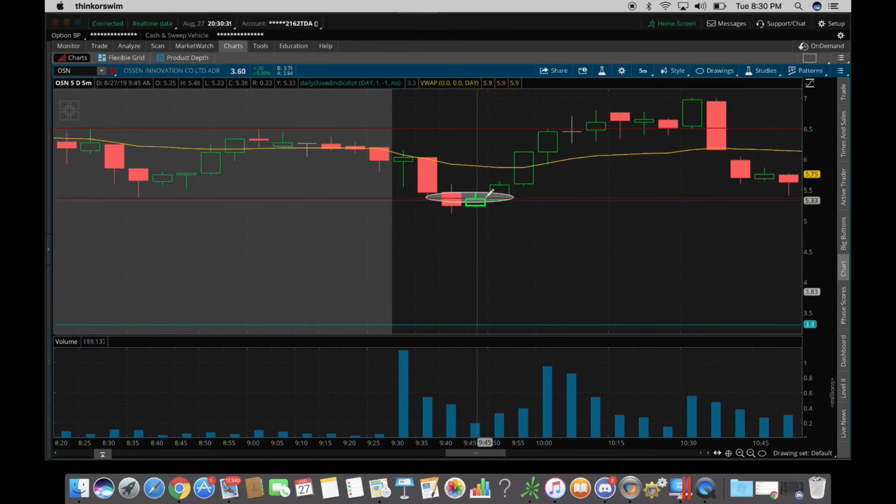This is what was going on. So here it is. We have these pullbacks. So this is the dump. And we had another red candle, and here we have the first green candle right here. Now I'm watching this on the 5 minute setup, watching for the squeeze to happen. I keep posting in chat. I said, well, OSN is gonna squeeze. I keep saying it. Right around this area, because I'm watching this candle right here.